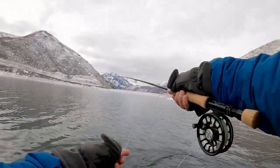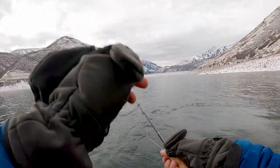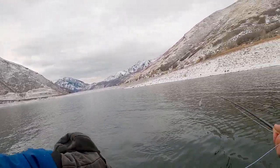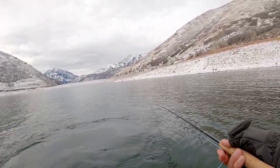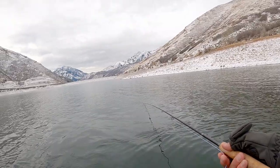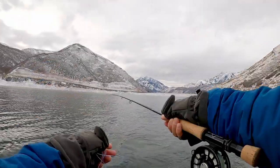Just trying to see if I'll ever see followers today, but I don't think with this cloud cover and flat light, I don't think that's gonna happen. Oh, okay. All right. Not the best set right there, but we got a nee again. That was farther offshore.